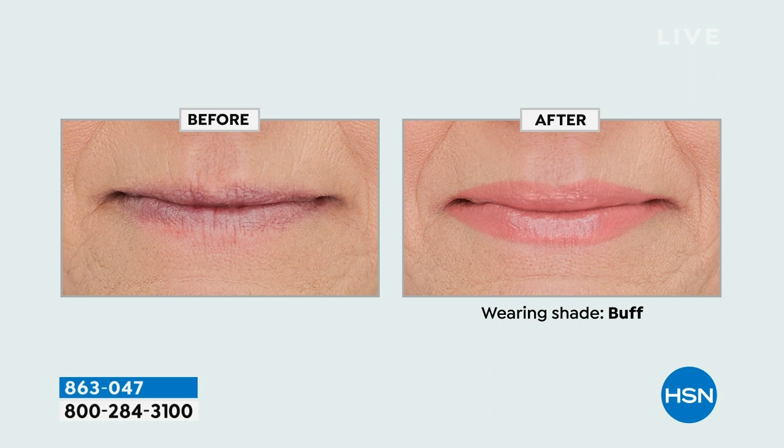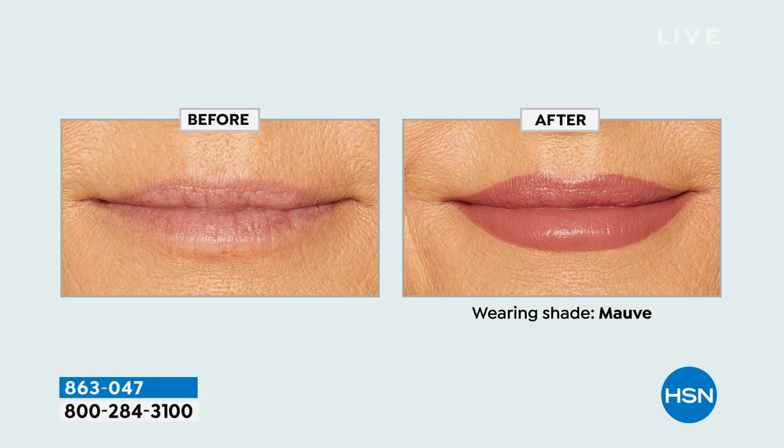And that is because of the maracuja, the over 10 superfruits in there. And we don't have any of the bad stuff. None of the bad stuff. I think those are my lips.